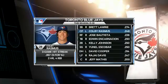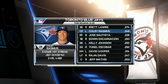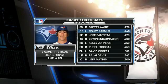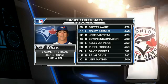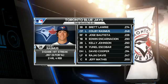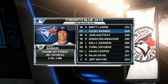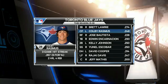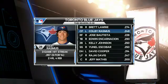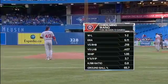Start again with Brett Lawrie at the top, followed by Colby Rasmus, who has been hot. 3-game hitting streak, couple home runs in that streak, and he's been crushing it for a period of time now. Jose Bautista follows. He and Edwin Encarnacion, most home runs between a pair on any team in the major leagues. Kelly Johnson at second. At short, Yunel Escobar, David Cooper, Rajai Davis, and Jeff Mathis round out the lineup. Starting lineup that Chien-Ming Wang will have to face tonight.